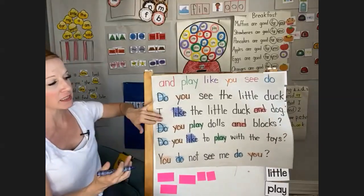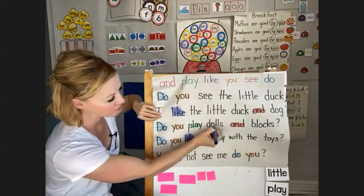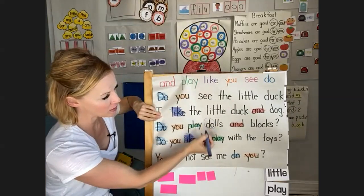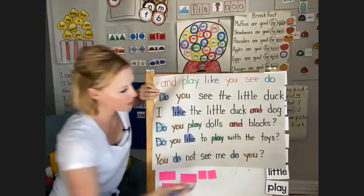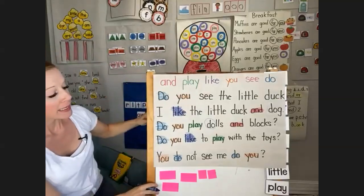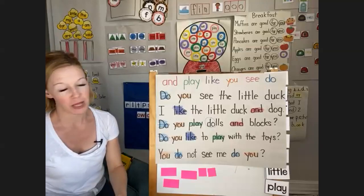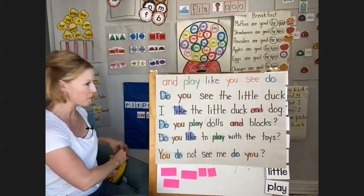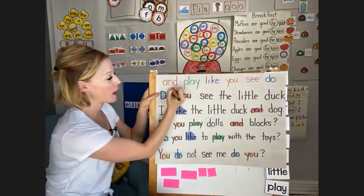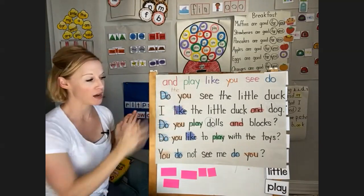If they see a sight word within another one, they like to circle it. So I see it in the word dolls, and I see it in the word dog. Okay, now what you can do with the extra colors, like the gray and the black, is you can put extra words up here. Like I have a brown. So if I wanted to, I could make all the words the brown and color those in.